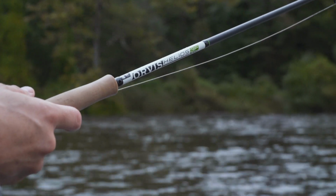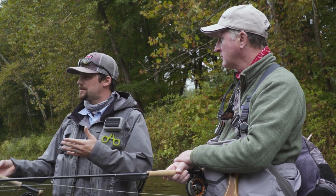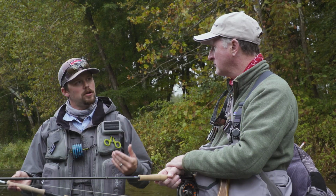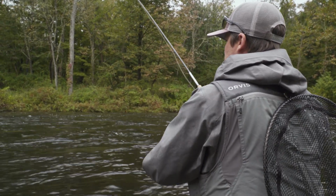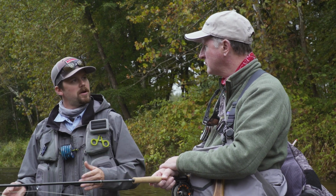The longer rod helps a lot with reach and kind of getting across. As you can see, it's a relatively decent sized piece of water on right here. And because we're typically fishing a little bit closer to ourselves and not throwing a suspension device out there and mending to it, we typically work a little bit closer. So the extra length of the rod does help quite a bit with manipulating the flies over complex currents and keeping them in straight paths.